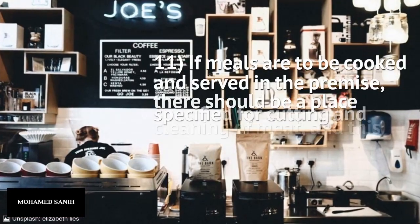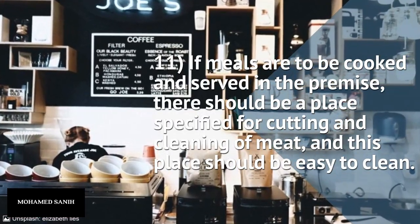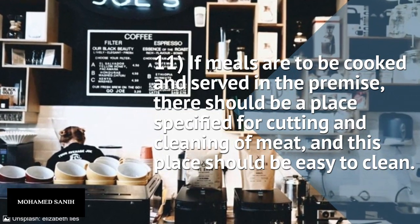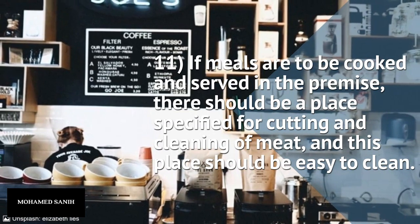11. If meals are to be cooked and served in the premise, there should be a place specified for cutting and cleaning of meat, and this place should be easy to clean. 12. Should meet the requirements of Maldives Food and Drug Authority.